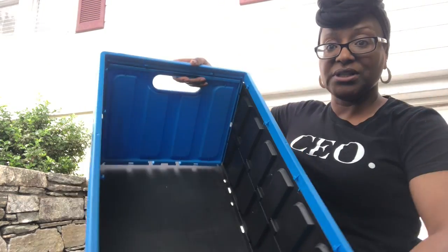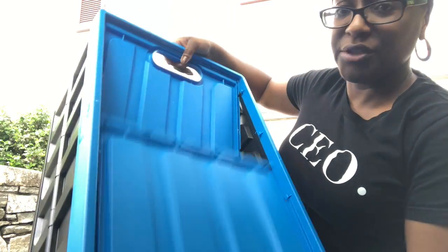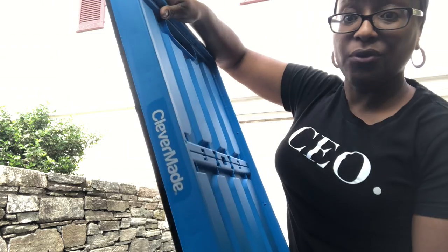And then, as I said, when you're done with it, you just literally push it in and it folds right up, and you can keep it in your car, you can store it in your trunk, and it doesn't take up a lot of space.